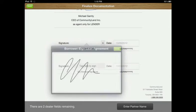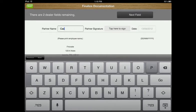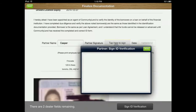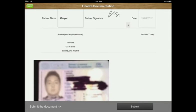Next, I'll hand the iPad over to the customer. Came off the screen. Sorry. All right. So next, hand the app over to the customer. They initial and sign the loan documents. As an employee, I enter my name and sign the documentation for verification again.